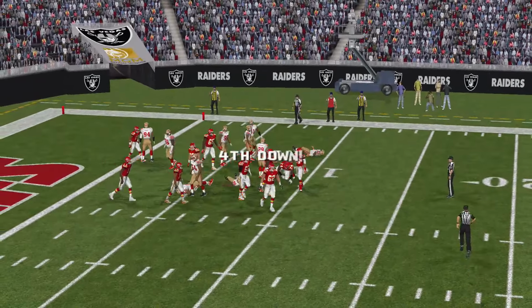Under pressure, throws it. Complete to the wide receiver. Edwards is there for the tackle at the 4-yard line. Now this is one heck of a play. Look at it. You're in a hole here on third down, and they come through with this perfect play that gets them a first and keeps the drive going.